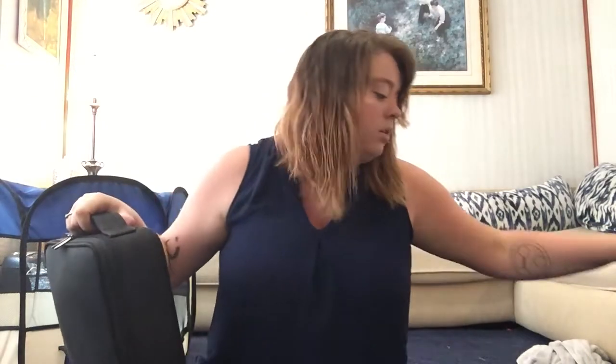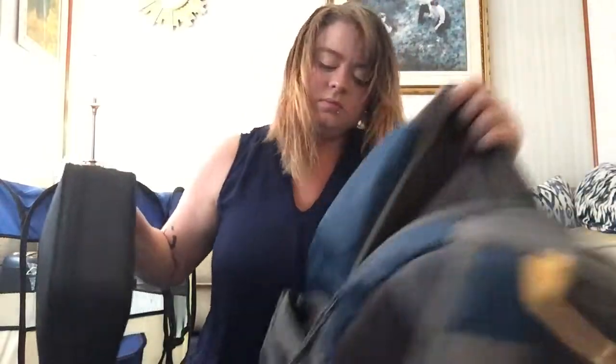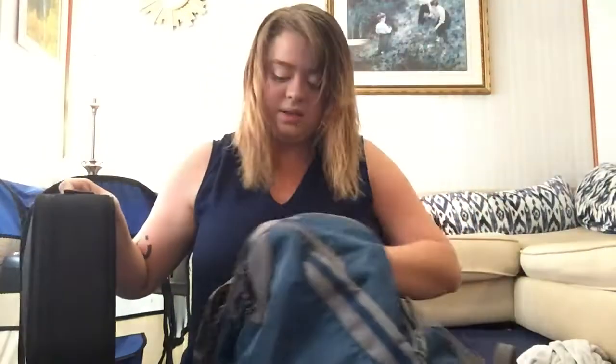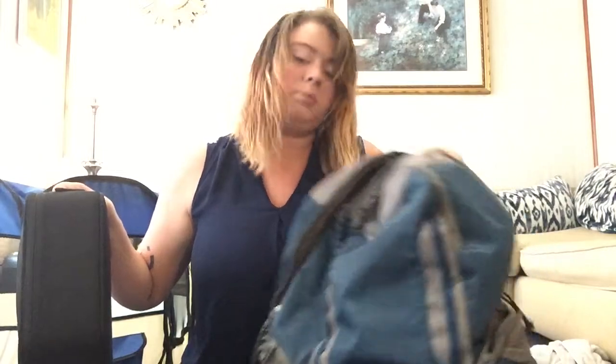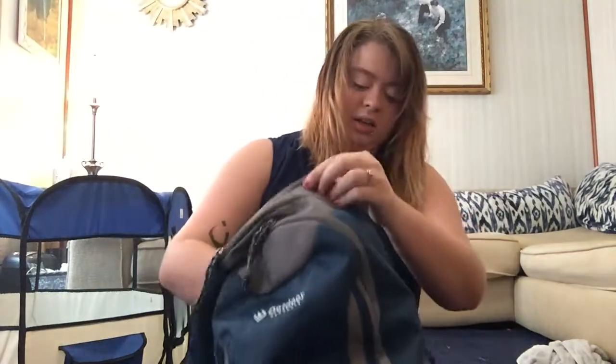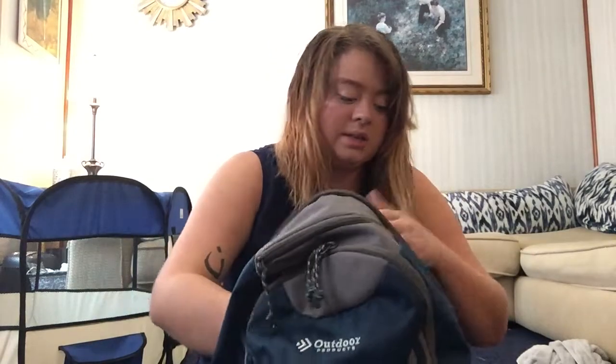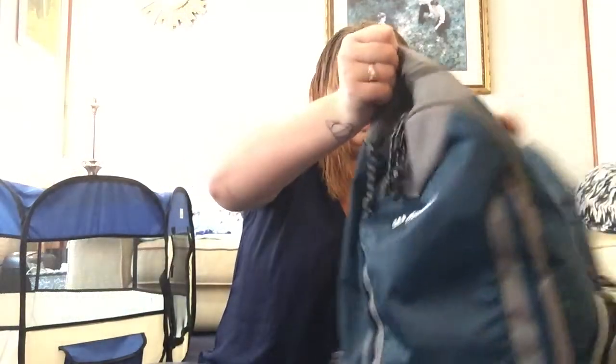The biggest thing that I'm packing is the makeup case. This takes up the most room out of all of my stuff, which, I mean, of course my makeup takes up the most room out of all my stuff. Here's the backpack I'm using, by the way. This is Outdoor Products. Got this from Menards. Love it so far. I probably got it maybe a month and a half or so ago. I just wanted to test it out, make sure it would hold up. So that is what I put in there first.